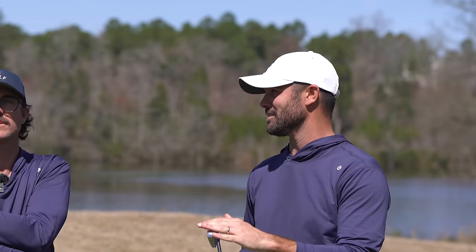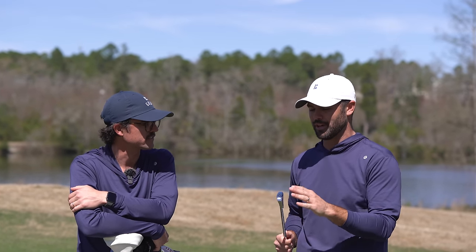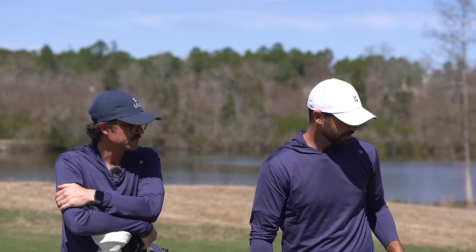The 4-iron, the reason I got this one in the bag, it launches to the absolute moon. It fills that gap from my 5-irons at like 215, and then my hybrid is at 250, so this is cool. Yeah. Nice. 230-ish. Perfect club. And so, anyway, done with the 4-iron.